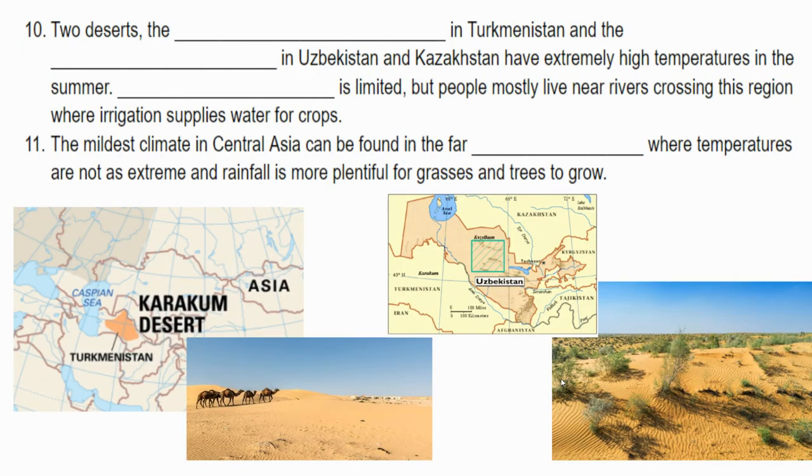So there are two deserts within this region. You have the Karakum, which is in Turkmenistan, and you have the Kizilkum, which is in part of Uzbekistan and Kazakhstan. These deserts have extremely high temperatures in the summer. Rainfall within these regions is limited, but most people live near the rivers crossing this region where the irrigation water is used for crops.